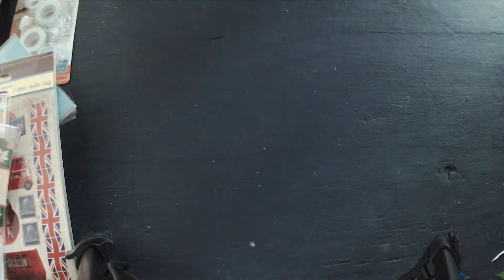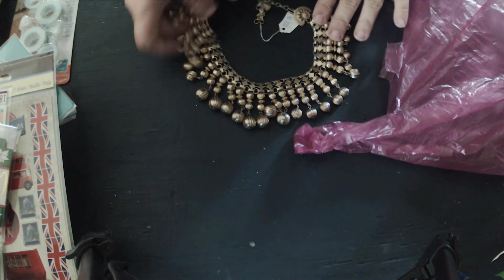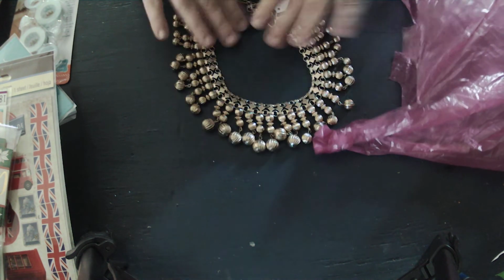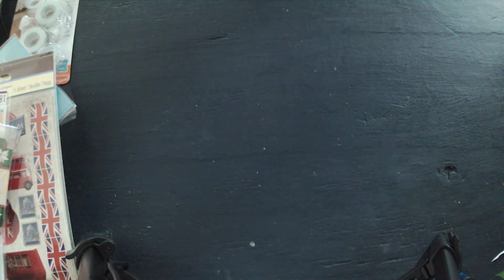So this one, I just had one jewelry piece I kept going back to. So I found this piece. I'm thinking about reworking this with pearls, because I really like that kind of Renaissance style. This was $2.50. This was a great find. So there's that.